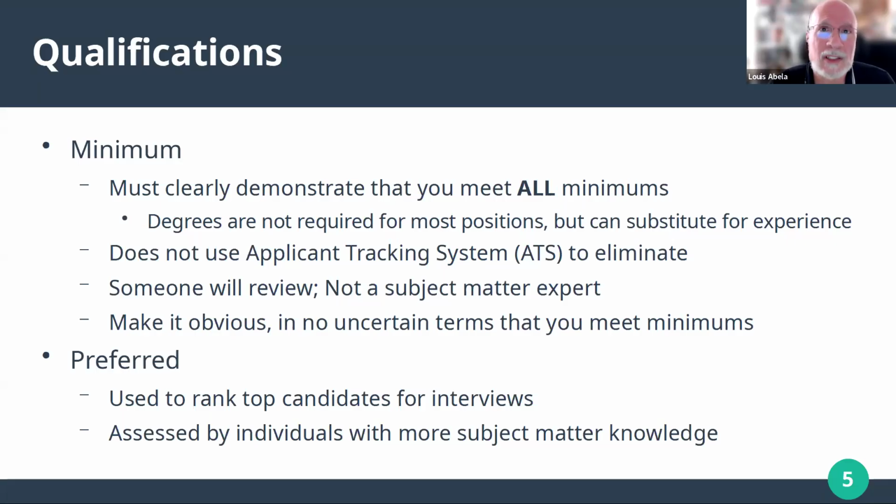One of the other things about the state is that within the past year, the governor actually passed a law that degrees are no longer required for positions. Well, I should say for most positions, a degree is not required. Degrees can substitute for some period of experience. So make sure when you look at the minimum qualifications, you check and see what those say as to if a degree will take up any experience.